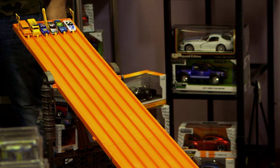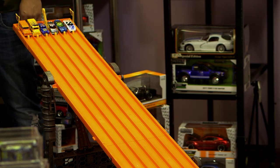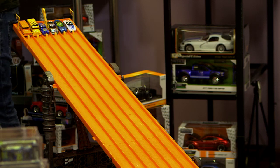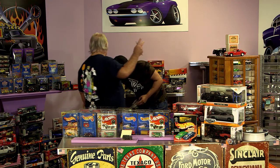Lane four. Who got lane four? I got Matt Maneski in lane four. Hold on, who had lane four? All right, now we're mixed up again. You got to sort this out for me. Hold on, boys. We had to move the Dairy Delivery to another lane.